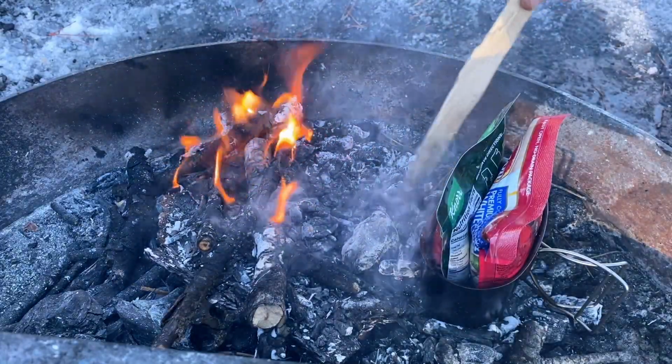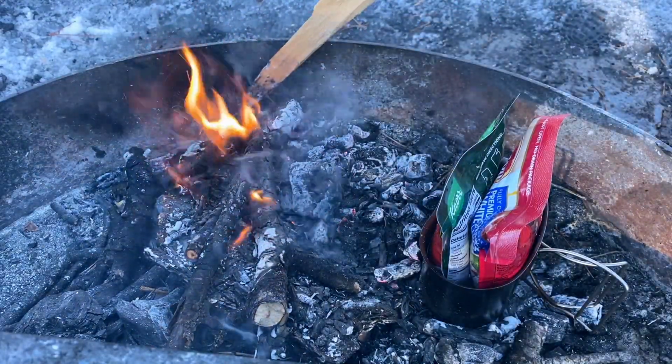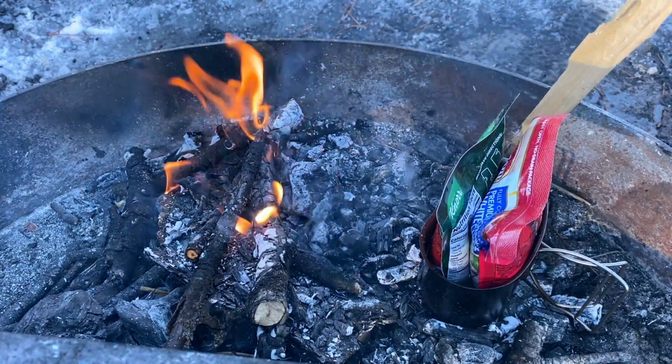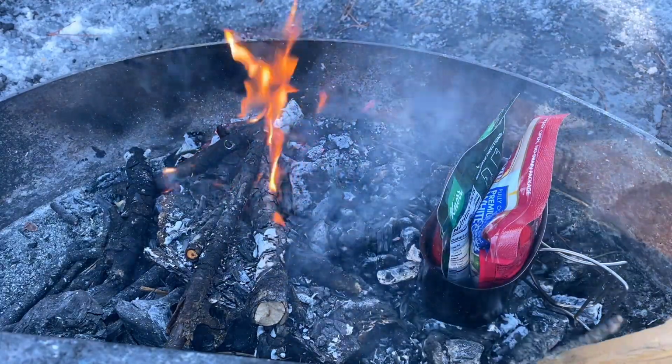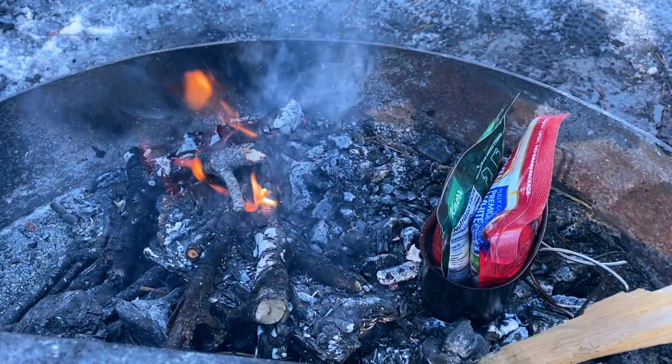Hot coals. Anyone? No? I'm that guy. This little guy can just go. He can just lay over there.